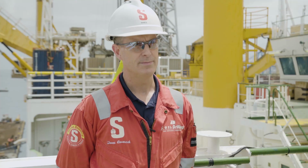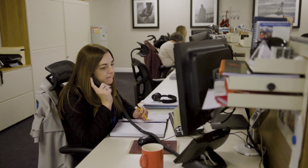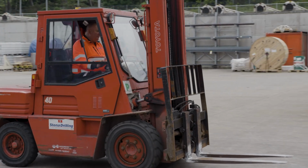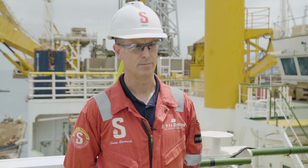The core project team is about 12 people, but at the height of the project here, we've had over 200 third parties involved. In the office too, the support teams there, the logistics, the HR, materials logistics and purchasing, they're all involved. HSE play a huge part in this. Obviously there's a lot of people here, so safety is of prime importance.